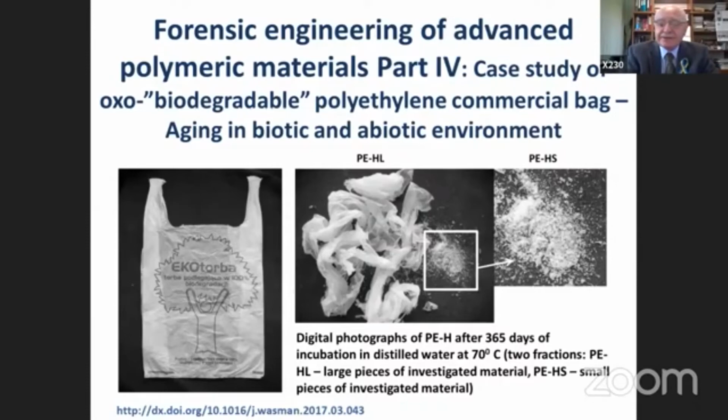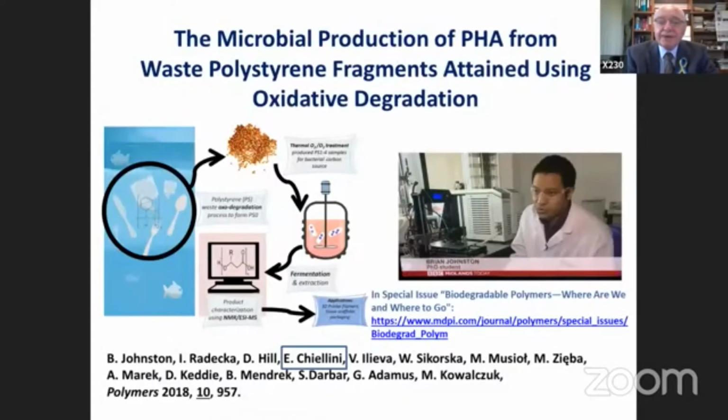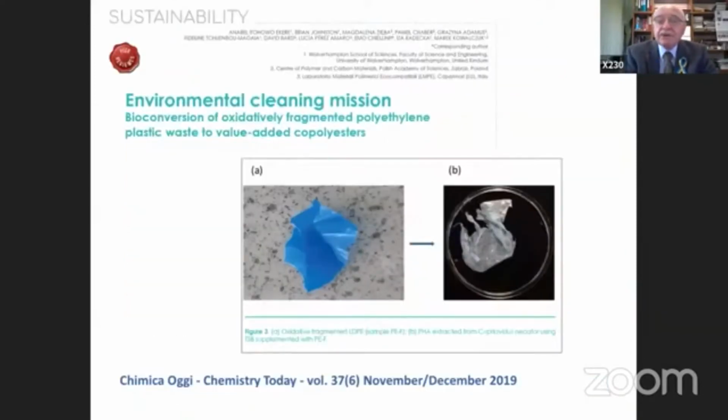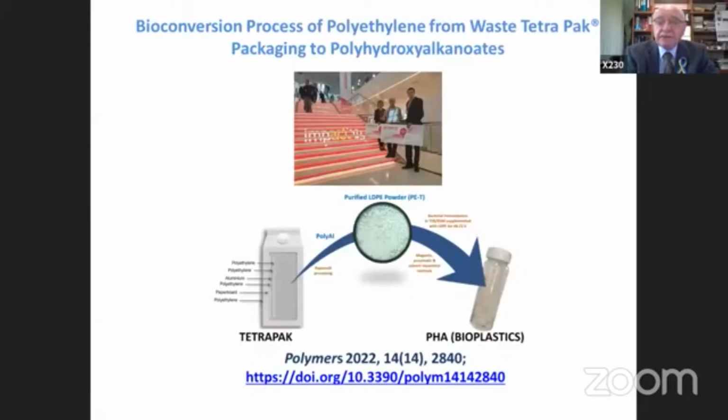Then, working with our PhD student, now Dr. Brian Johnson, we found out that some of these materials can be transformed into biodegradable plastics by selected bacteria. That concerns polyethylene, that concerns polypropylene, and recently we also tried to do the same with a material like so-called oxopolyethylene, to transform this dust or this disintegrated material into a biodegradable polymer. Finally, in this area, we have been able, thanks to the cooperation of the group of Professor Zabrze from the Technical University in Gliwice, to help in the recycling of Tetra Pak, which consists of paper, aluminium, and polyethylene.